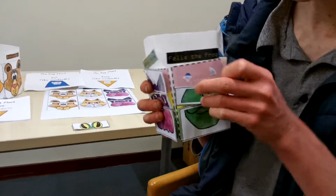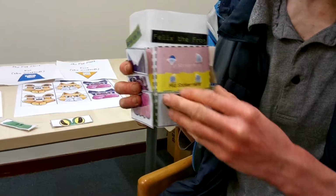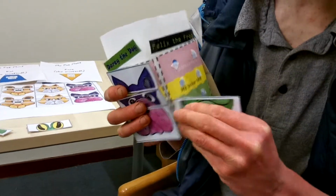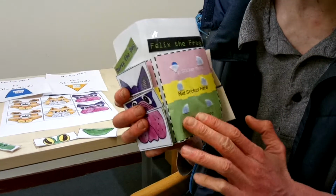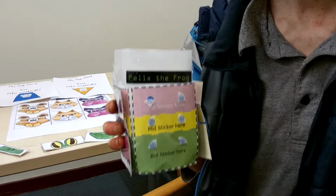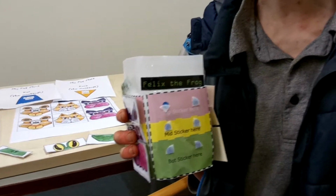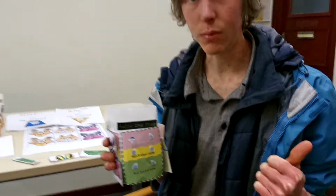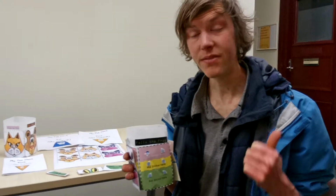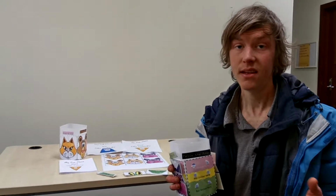What we'd like to sell at the farmers market is a planting kit with 3 stickers, and they can collect more of the stickers by having certain achievements with their plant. By looking after their plants, when the plant germinates, they get a reward, they get a stamp. If they've looked after the plant for a month, each month they'll get another stamp and another reward.